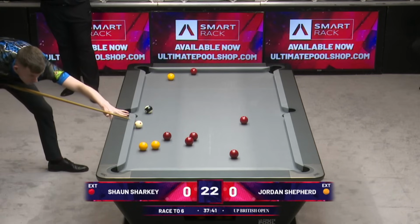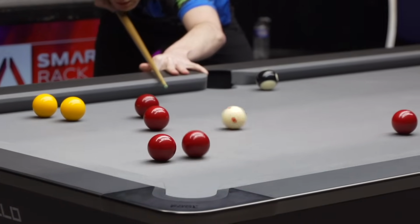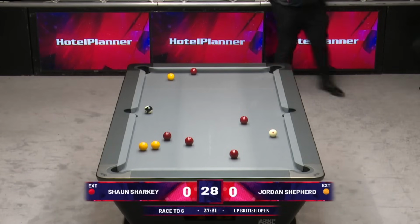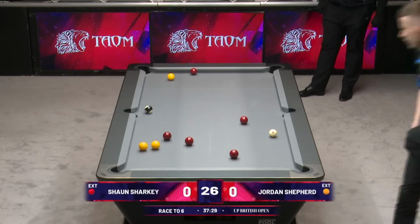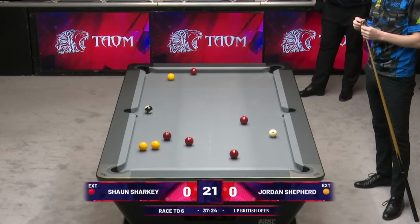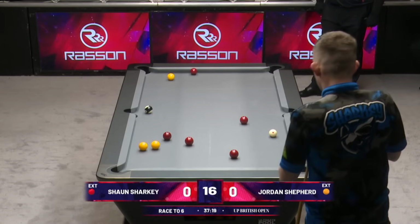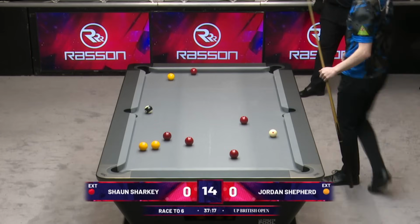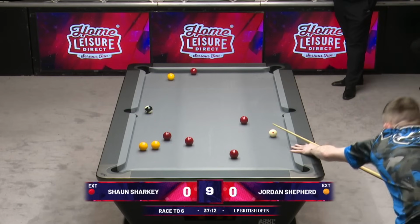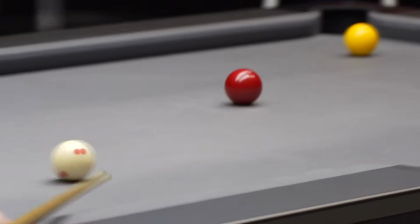Shaun Sharkey's going to get a go in this first frame, and it's a decent chance, especially with where he was left. He's been left in about the kindest position he could have, really. This is a nice little finish from here. He does have a little bit of work. The red just above the two yellows needs a bump or needs landing onto the bottom right. He's got options to be able to do both. Needs to get rid of the red closest to it before he tackles it.